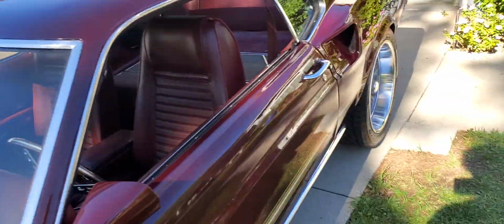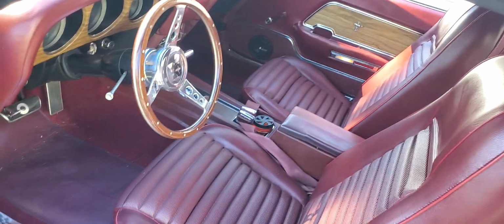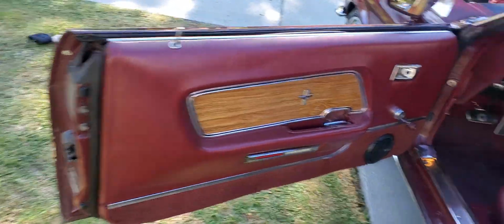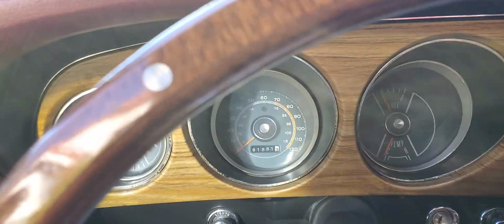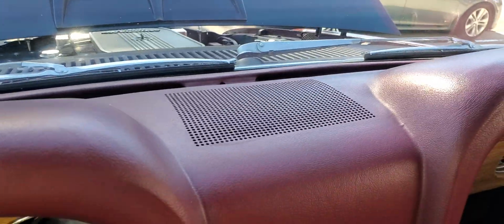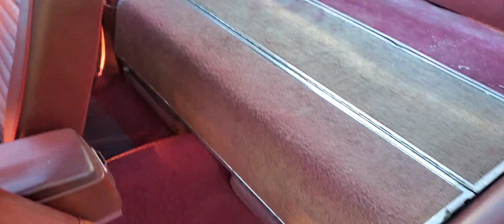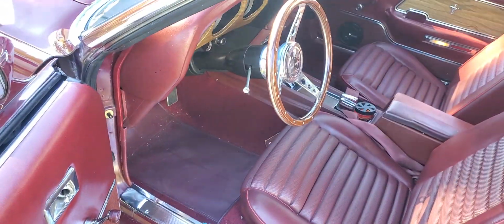Still has original windshield, fold down back seat, new upholstery on the front seats. 61,000 original miles. Needs a headliner. Still has original dash pad, which you almost never see. The car's always been garaged. Fold down back seat, needs a new carpet kit. It's got the original carpet from 1969. New carpet on the rest of the car.